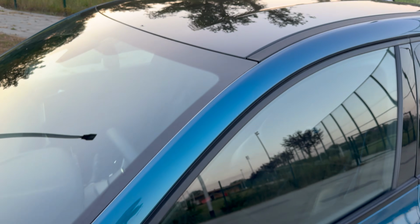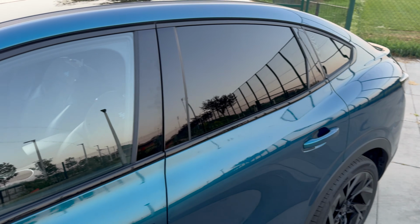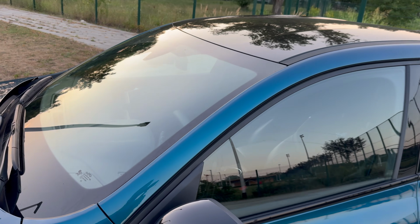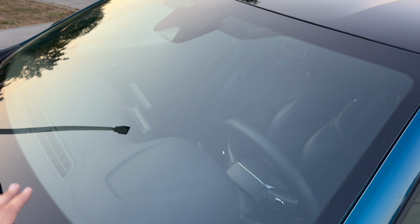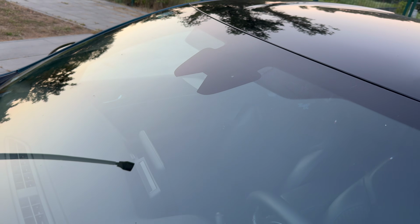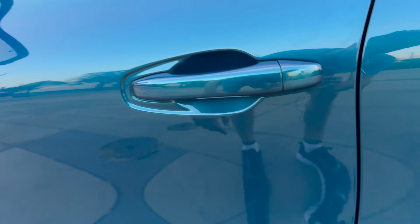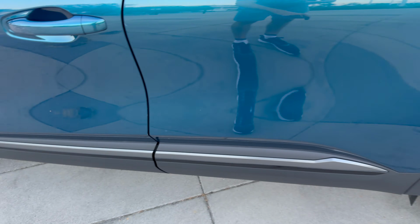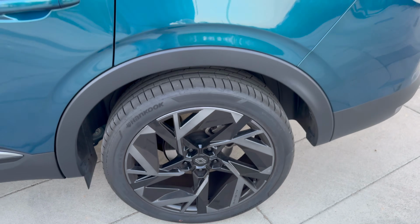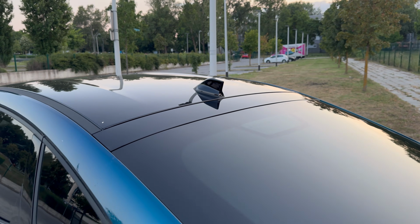Black side contrasting mirrors, black roof, black trim, all part of the Esprit Alpine. Now we have the rain sensor and lane assist camera. Let's move on. Blind spot is standard in this trim. You can pop the key, you know that there's a physical cylinder there. There is a nice gray finish here. And checking the rear, tinted windows on the back, black shark fin antenna.